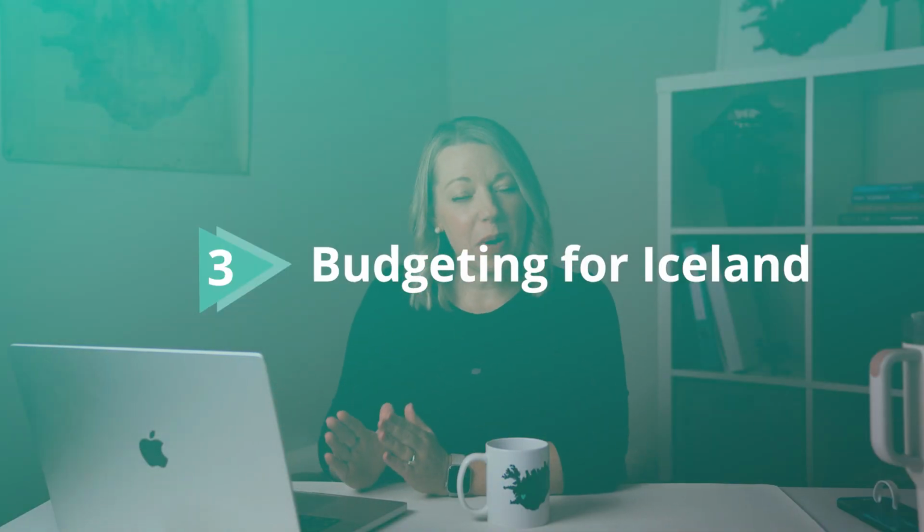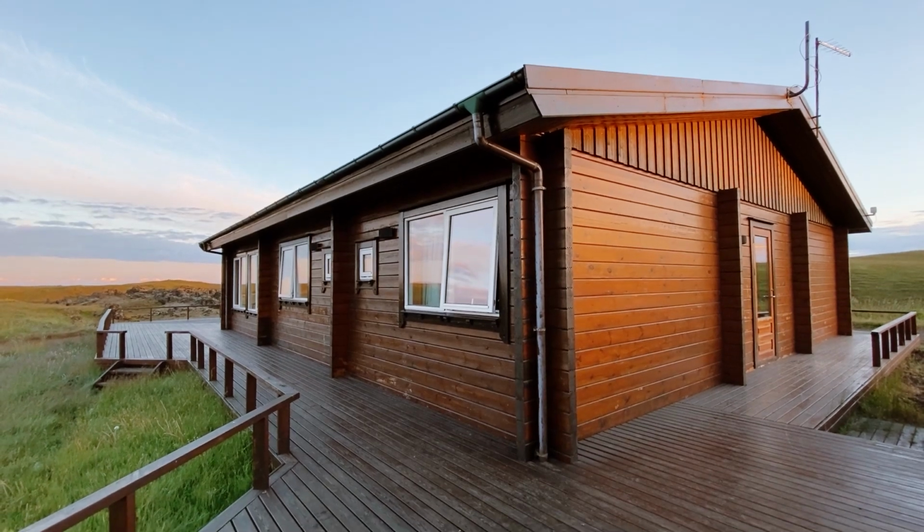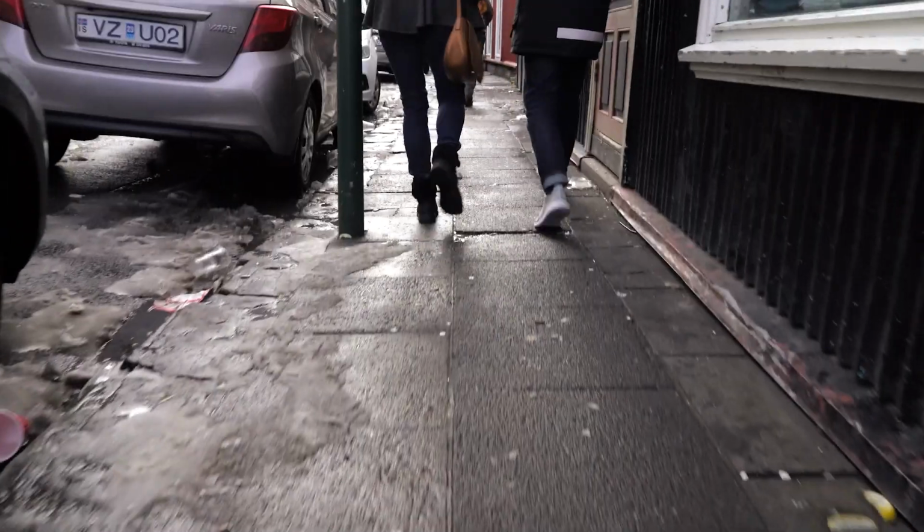All right, let's talk about money. Iceland is not cheap, but there are definitely ways that you can save. Here's what you can expect for some of your daily costs. Accommodation is going to be super variable depending on where you're staying or what kind of preferences you have, but I would budget between $100 and $300 per night.